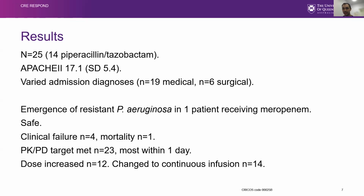The intervention was safe. There were no adverse events directly related to, or that could be directly related to, the drug toxicity. Obviously, being an ICU population, there were quite a large number of patients who did experience adverse events, most notably 3 patients with seizures, for example, but all attributed to alternate diagnoses at the time.